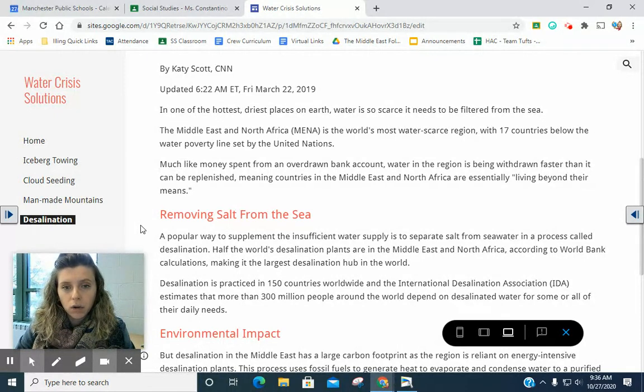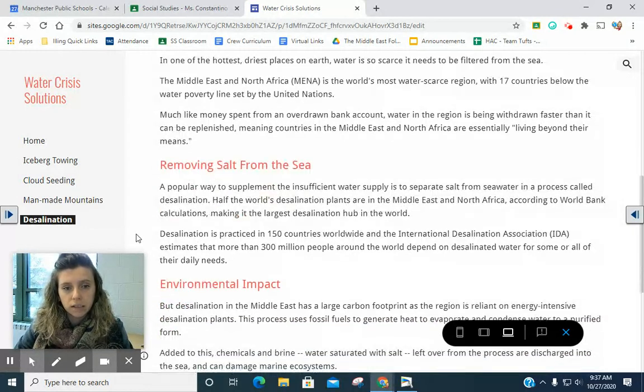Much like money spent from an overdrawn bank account, water in the region is being withdrawn faster than it can be replenished, meaning countries in the Middle East and North Africa are essentially living beyond their means.